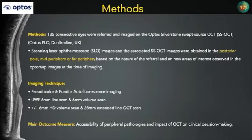These patients had pseudocolor imaging as well as autofluorescence imaging. The ultra-widefield 6mm line scan and 6mm volume scan was applied to the pathology of interest. And then a 6mm HD volume scan or a 23mm extended OCT line scan was also optional for the photographers to use at their discretion.